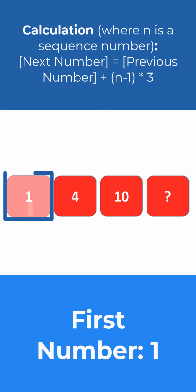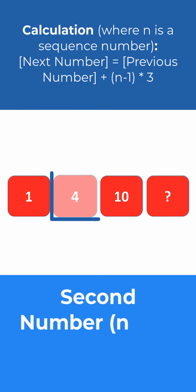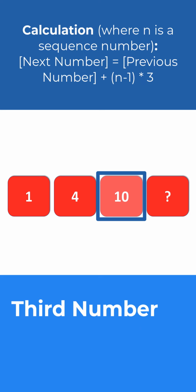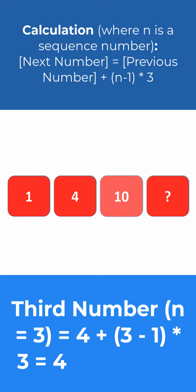The first number in the sequence is 1. Second number, where sequence number is 2, can be calculated as previous number 1 plus, in parentheses, 2 minus 1, multiplied by 3, which is 1 plus 3 equals 4. The third number, where sequence number is 3, could be calculated as 4 plus 2 multiplied by 3 equals 10.